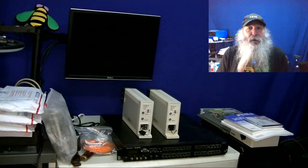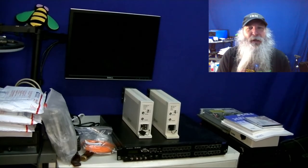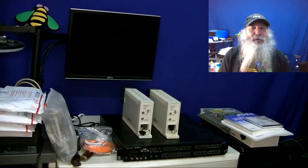So I hope that was an informative video for some of the things of how I'm going to try and use this unit later on. But it was really great getting it in today and being able to unbox it and look at it directly to determine how I'm going to go through and set it up as well.